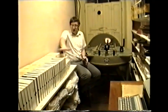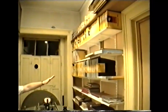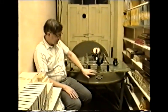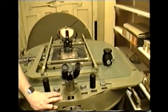This archive was produced by the Royal Greenwich Observatory and various other organisations and consists of about 11,000 plates. These plates down the side here are glass plates, and the plates on the shelves here are made of plastic film. The machine that you see in the centre here is the Zeiss plate measuring machine, also provided by the Royal Greenwich Observatory.